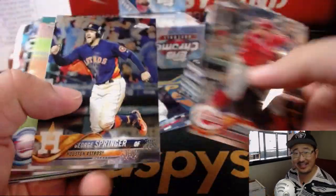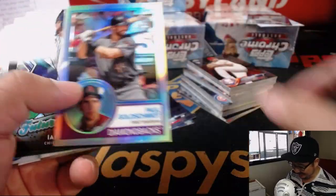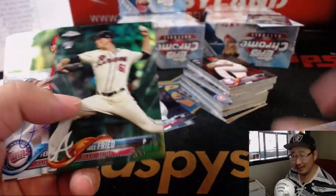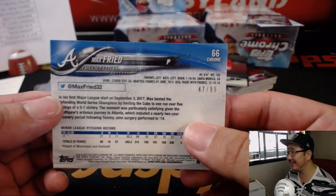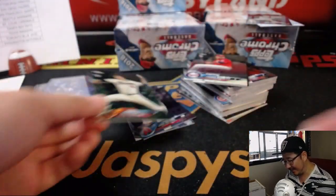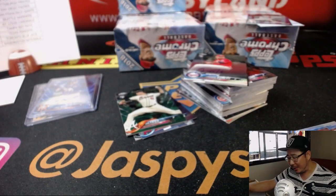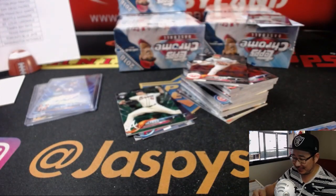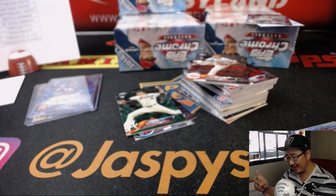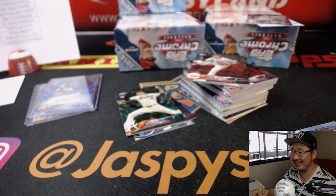Your daughter thinks you're nuts? Well, tell her that your dad just got a $2,700 card. 47 out of 99 and Max Fried. And then she'll probably be like, people pay $2,700 for a baseball card? And you'll be like, yeah. Fernando Romero. You'll be like, yeah, they do. That's why dad's so excited.